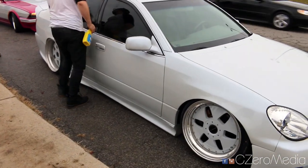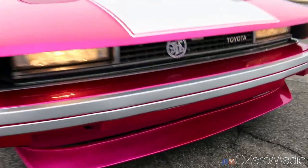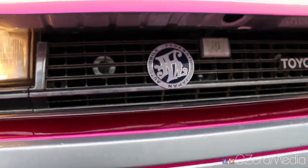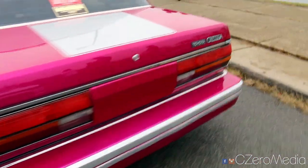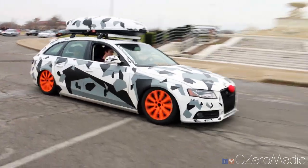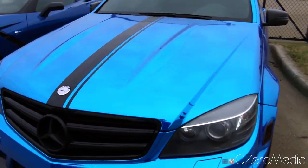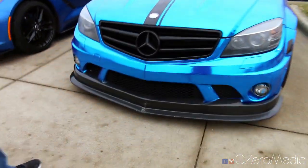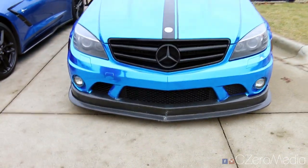JDM, I like it. VIP that. So shiny. Oh, look at that. Ooh, that is 5.5 lip life. Better than paying another $2,000 for one.